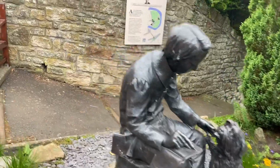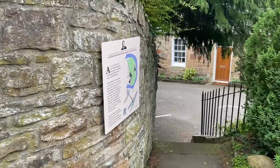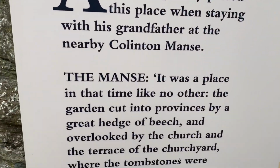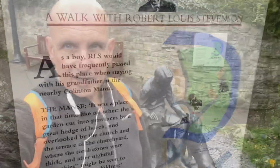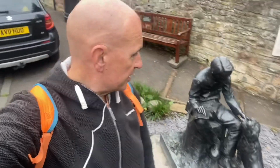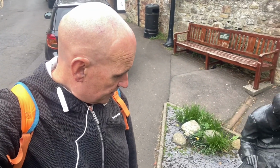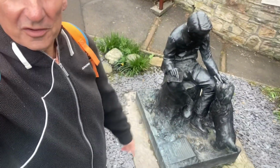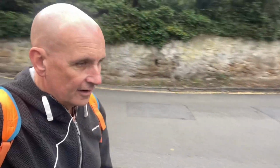Nice little statue, and then we've got another little plaque here. The Manse, which is where Robert Louis Stevenson stayed. There it is, folks. Quite a cool little statue actually, quite like a little sculpture. Memories and portraits, and he's signed like a little plaque there. Obviously it's not his signature, but it's a copy of his signature. And there's a little bench here as well.